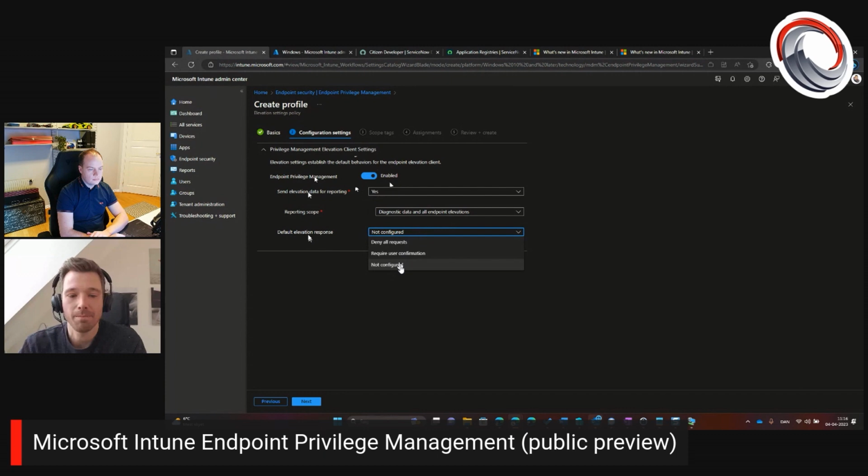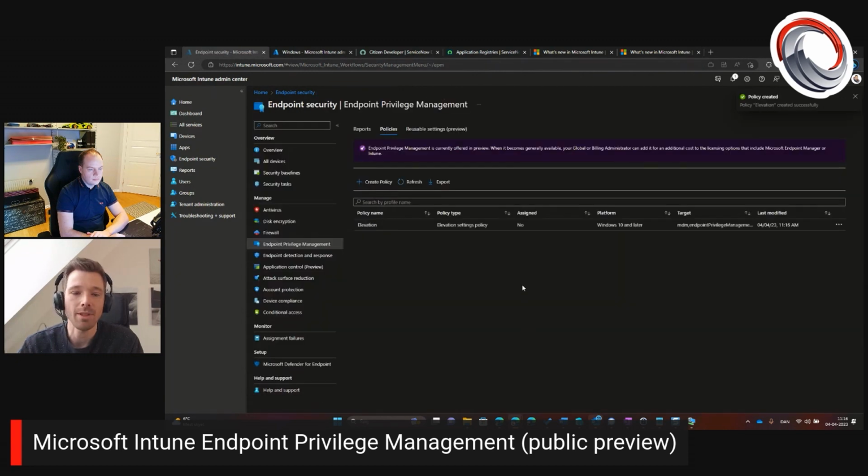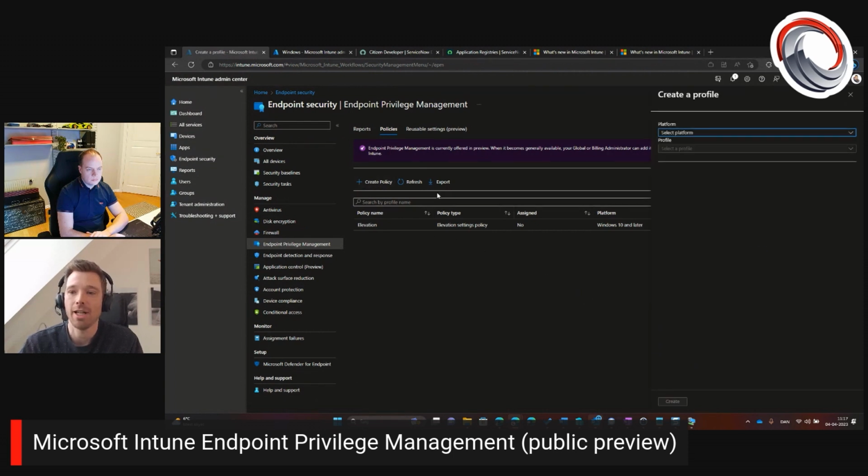So yeah, if you'd like to make sure all your users will be able to elevate all the time, you can bring in some justifications. Otherwise, you would deny all requests or just not configure it. And then you assign it to your devices or your users, depending on your assignment strategy. And what will happen is that it will start installing the EPM client on your device. And after that, you can go ahead and assign some rules.